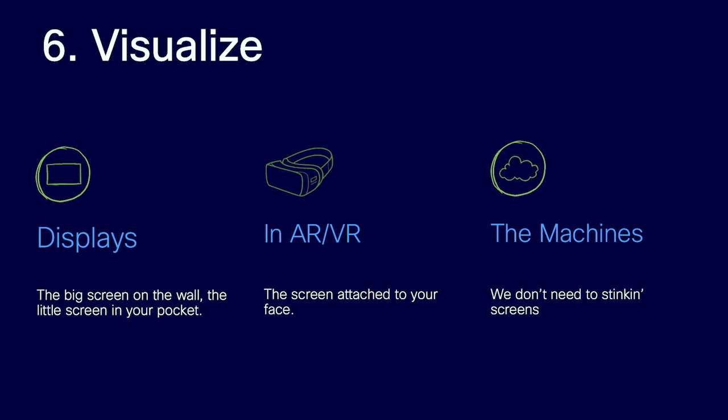Is it the screen that you strap onto your face? I say it's none of those. I say that's not the important thing. Visualizing the network isn't important. What's important is the network knowing what's going on in the network. Is AI knowing what's going on in the network? It's identifying where problems are.